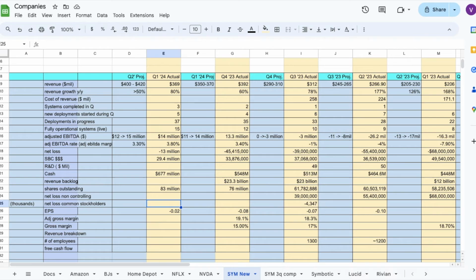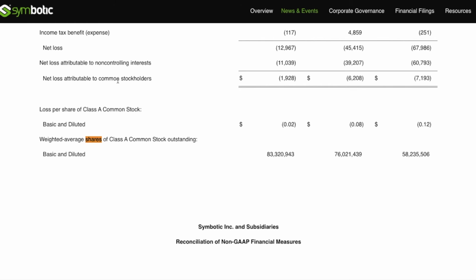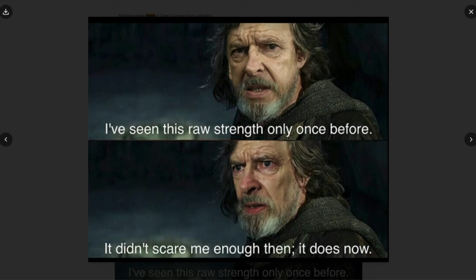So the other very frightening thing I'm seeing, if I pull up their earnings here, is share dilution, very high share dilution. We're up 43% in the amount of shares outstanding: 58 million of the Class A common stock a year ago, 83 million in the most recent quarter. This is a little frightening to me.